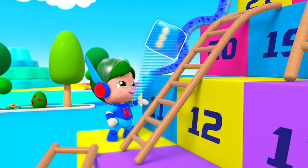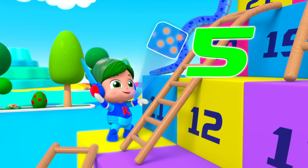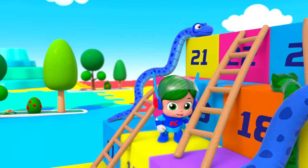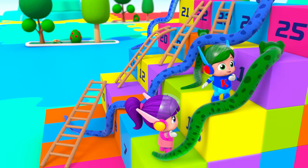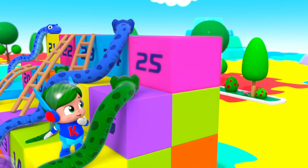Roll the dice and off we go. Where will we land? We just don't know. Roll the dice, land on a safe square. Move towards the finish line over there.